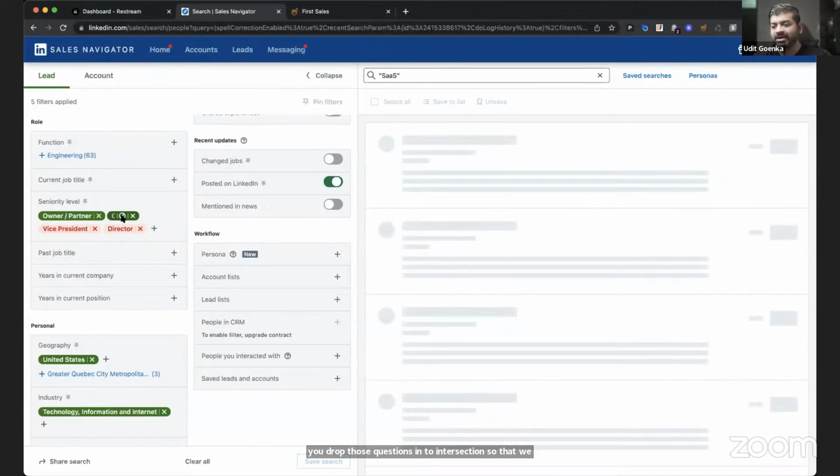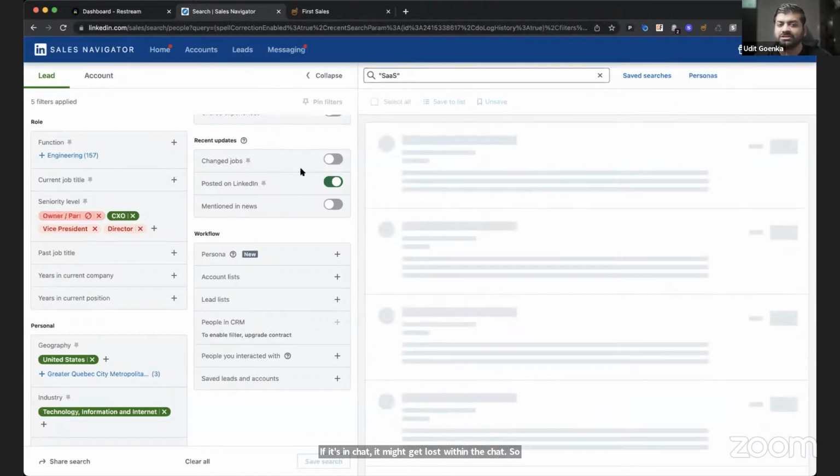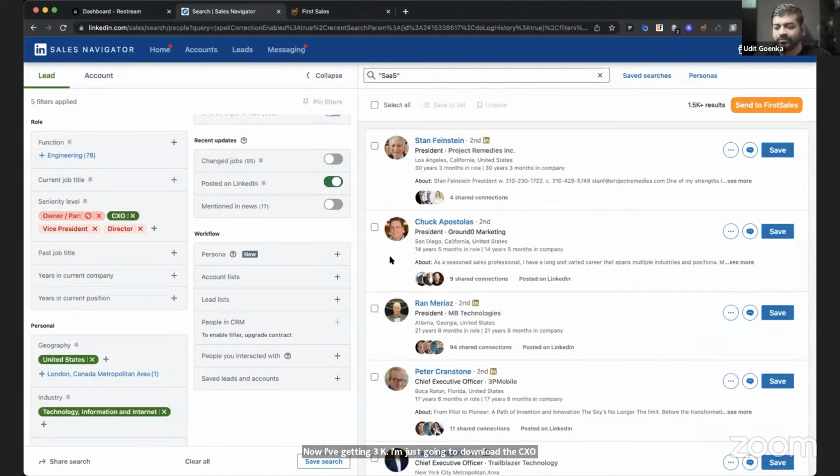If it's in chat, it might get lost within the chat. So right now what I've done is, let's just go ahead. See this, now I'm getting 3K data. So I'm just going to disable this. I'm just going to download the CXO data right now.